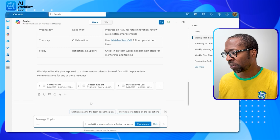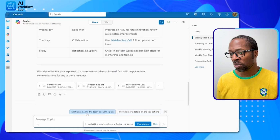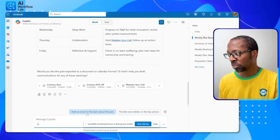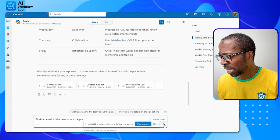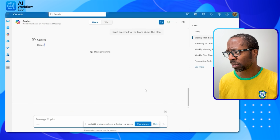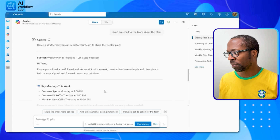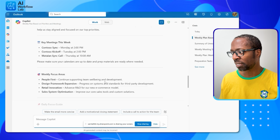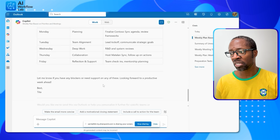I could go that step further, draft an email to the team about the plan. So suppose, if you're a team member, you want your other team guys to know what's happening this week. Look at that. I could just draft that email. Let's just do that. I didn't really plan to show this, but you know what? Why not? Weekly plan. So look, hi team, hope you had a restful weekend. As the week kicks off, I wanted to share a simple, clear plan to help us stay aligned. Look at that. Copy and paste that into Outlook. Everyone's on the same page for the week.